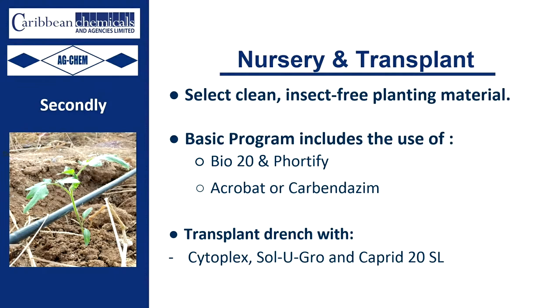And of course, the use of Acrobat or carbendazim in this instance is to prevent any amount of damping off from occurring. And of course, wherever you are, you can use our TH Grow Mix to fill your germination trays and to plant accordingly. Now, just as you're about to transplant your seedlings, you can do what is called the kickstart or your transplant drench.